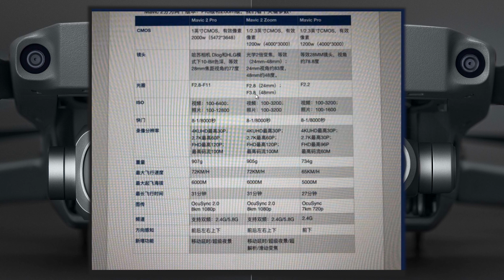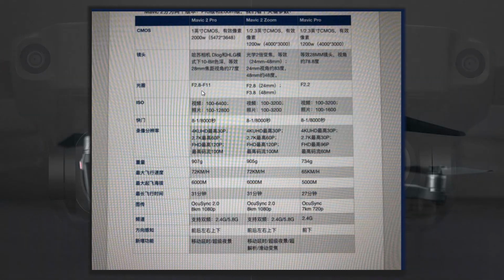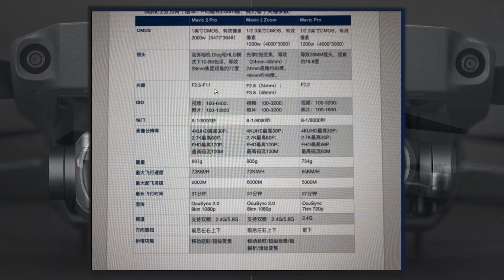It's more or less the same. Now, the big difference, of course, is on the f2.8 between f11. And this is a very, very big deal. The easiest way to explain this is that this is going to let you change your depth of field, so you can have more things in focus if you use a higher f-stop. But what's really important for drones is this is going to block out more light.